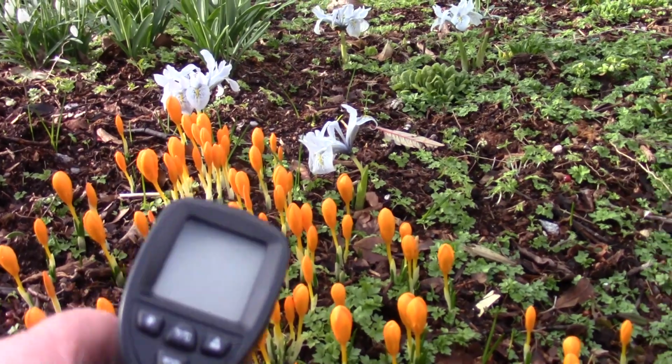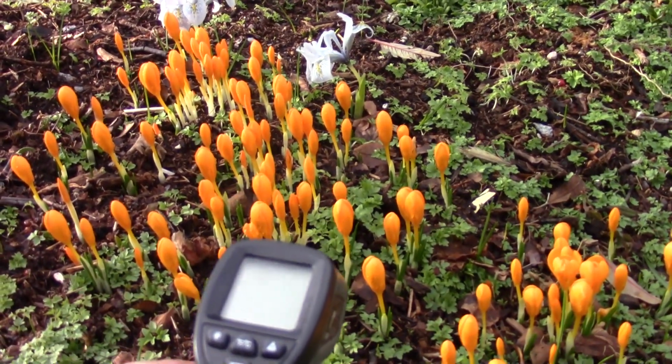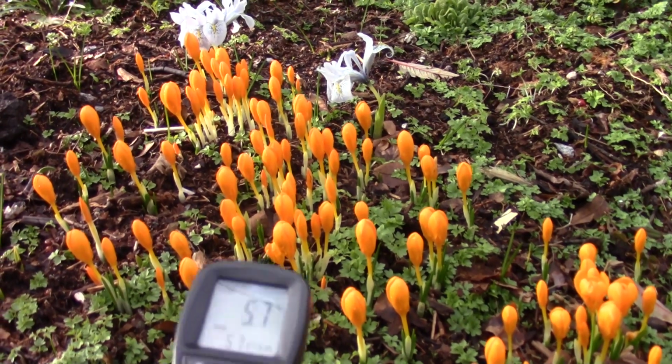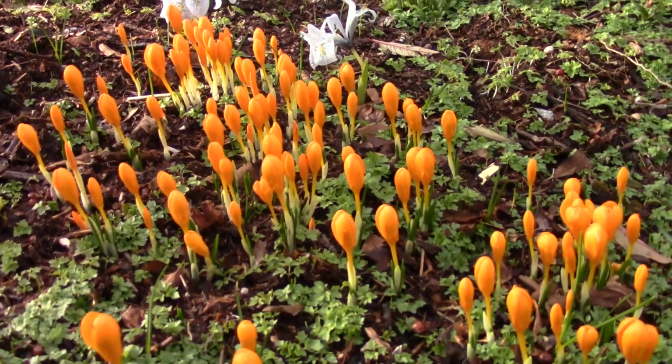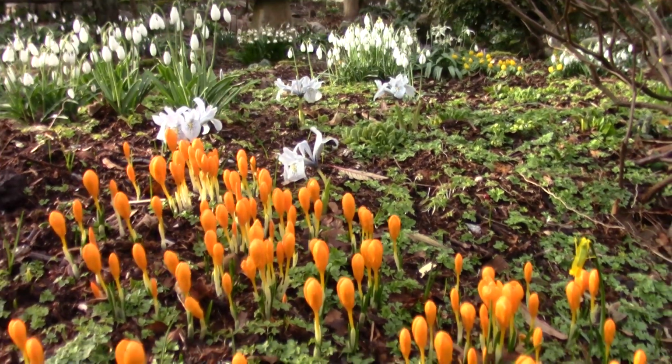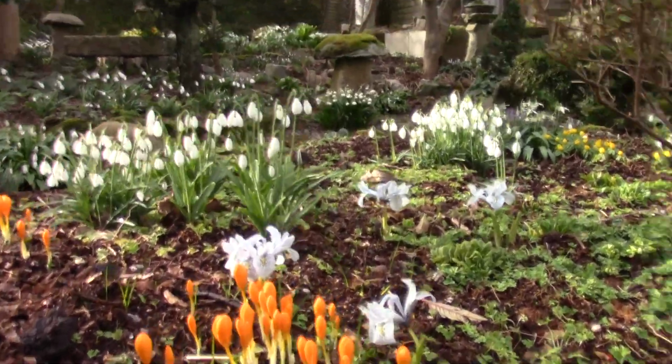If I take my little temperature gauge, it's about 6 degrees, which is the temperature I reckon they open at. So they're just thinking of opening, but it's not warm enough yet.